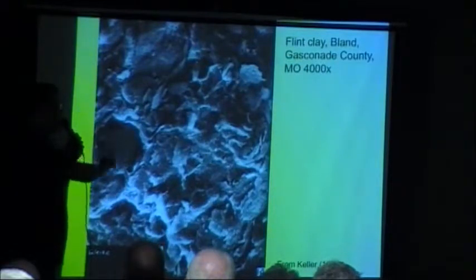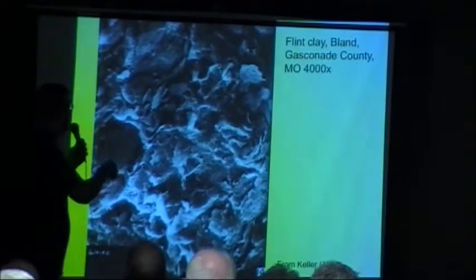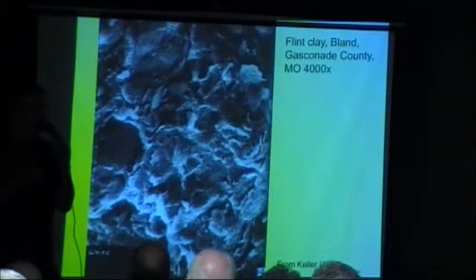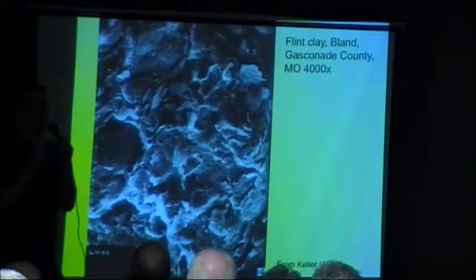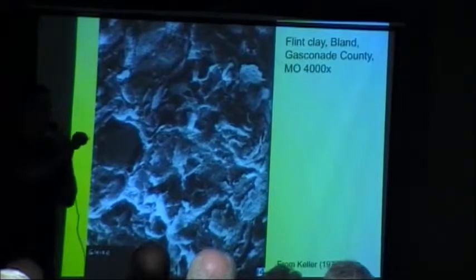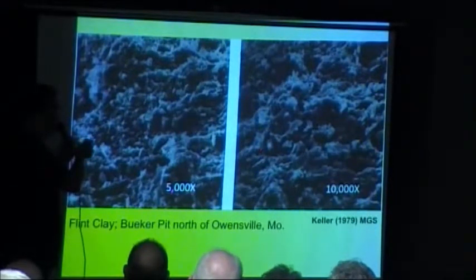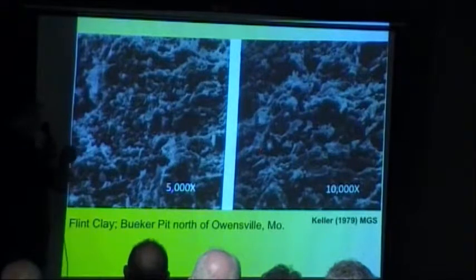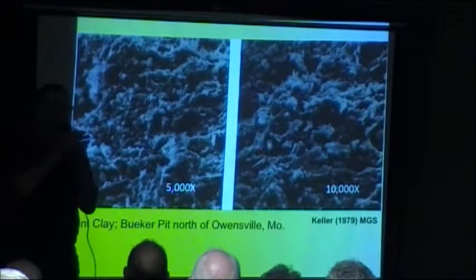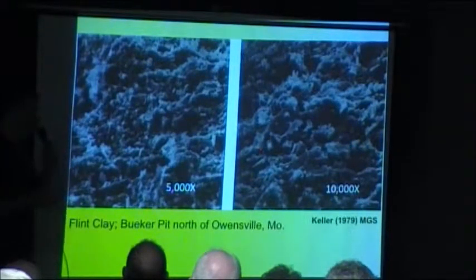They form these platy-looking minerals, again, like little stacks of pancakes orientated in different directions. And if you notice the magnification, it's 4,000 times. So even with a light microscope, you cannot see the individual clay minerals. It still looks like dirt. So this is a scanning electron microscopic view of clay. So we can even go up to higher magnification, 5,000, and then to 10,000. This is a sample from north of here. And still, all you see is these little plates and flakes sticking out. And that's the individual clay minerals. And that's how clay minerals are separate from the other types of minerals.